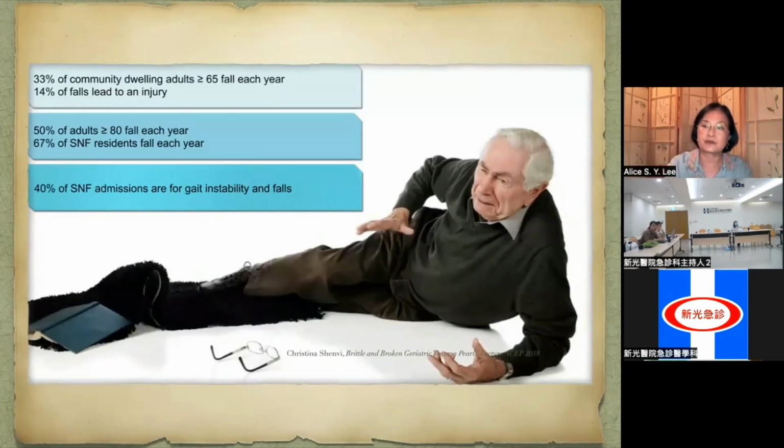One third of community dwelling elderly, so people who are living at home or with their family, one third of those above 65 are going to fall every year. So 1 out of 3, you can think about your uncles and your aunties, your parents, who are living in the community. One third of them will fall every year. Not all of them will get hurt by falling. About 14% will have an injury.